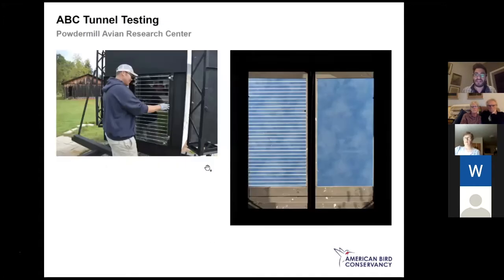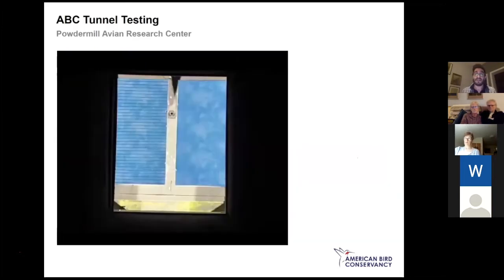But here's the end of the tunnel. So you can see the clear blue side without the pattern, and then the side with a treatment on it. And you can't really see the net in front of it, but there is a net that prevents the bird from actually hitting the window. And then you can see someone operating the tunnel, installing a pane of glass to test. And then here is a little video that shows what the video camera is capturing inside of the tunnel.